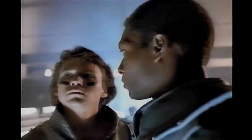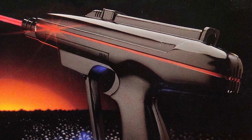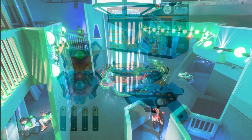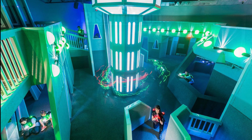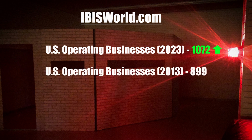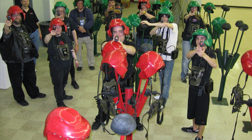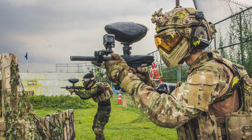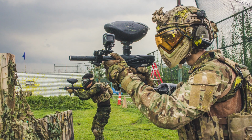Although interest in laser tag home games for children has waned, their heyday arguably being the 80s and 90s, there are still laser toys being manufactured and laser tag arenas in operation to this day. IBISWorld.com lists 1,072 laser tag businesses in operation in the US as of 2023, up from the 10-year low of 899 in 2013. It's safe to say that the advanced form of Capture the Flag will never completely fall into obscurity, and even as children become young adults and interest shifts from laser tag to paintball, something special remains in the alien world of a laser tag arena that many will never tire of.